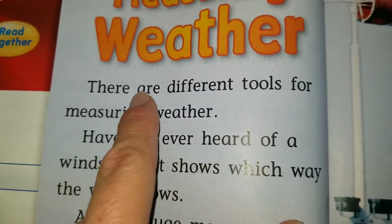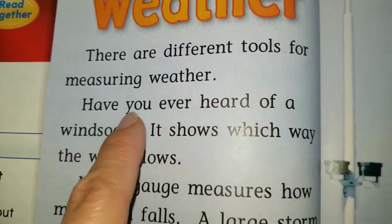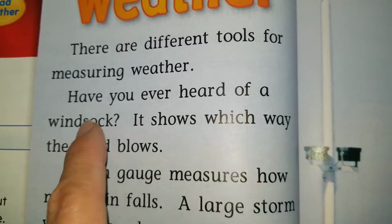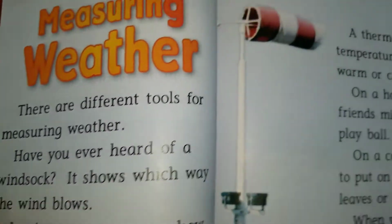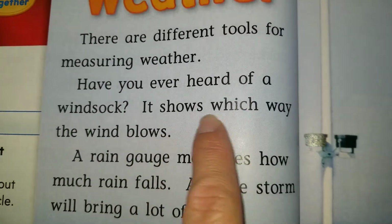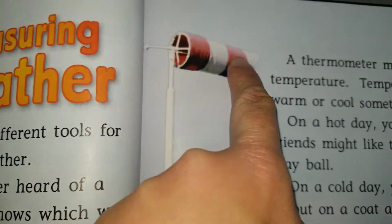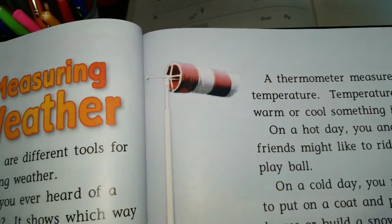It says there are different tools for measuring weather. Have you ever heard of a windsock? There's a windsock somewhere here. Yeah, that's a windsock right there. It shows which way the wind blows. So as you can see, the wind is blowing that way. That's why the windsock, it's moving that way.